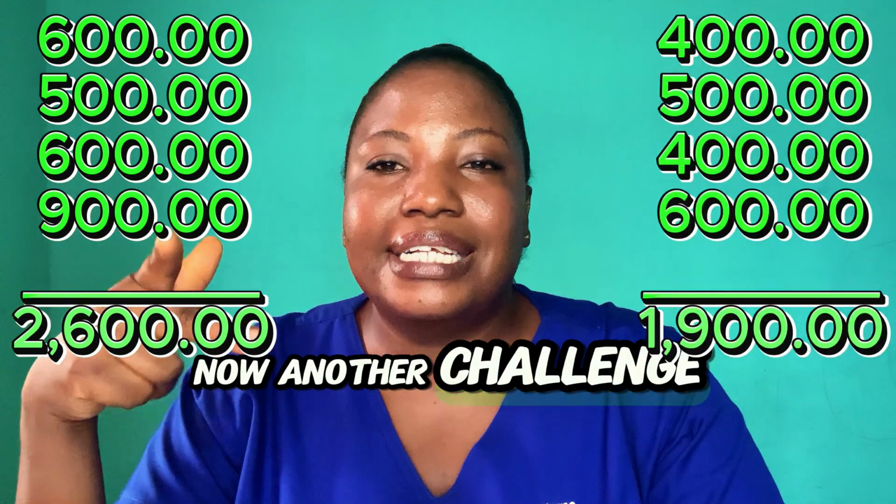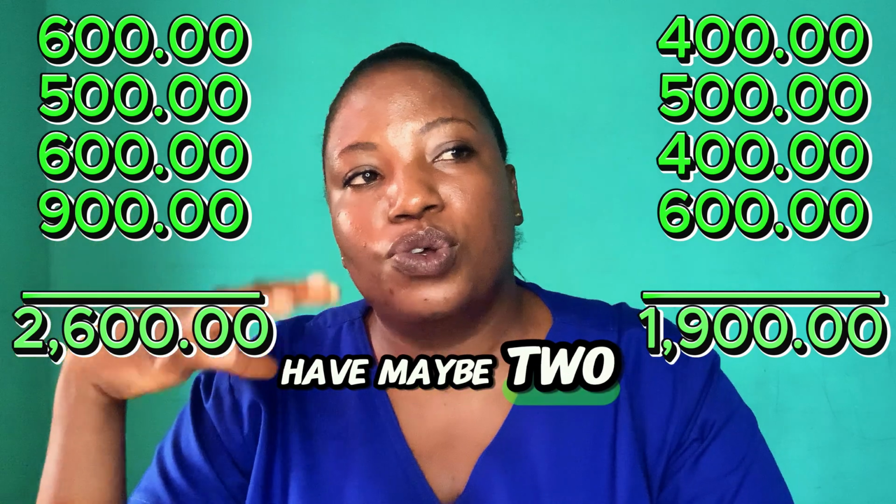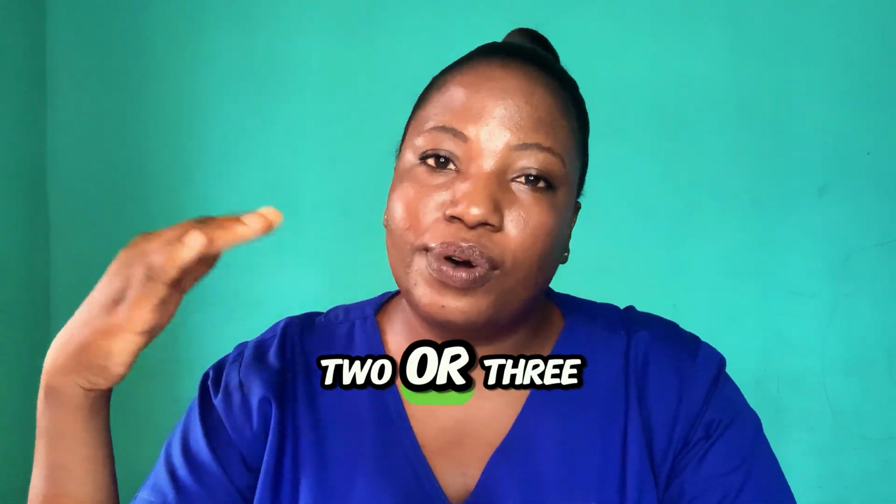Now, another challenge comes if you have maybe 2 or 3 names, and these names are not arranged well on your document. The arrangement of your name also counts. So if you are now going to do your birth certificate, the trick is to make sure that the way the name will be written on the birth certificate will match what you have on your WASSCE certificate and your testimonial. If you're able to do that, then you don't have to go through the gazette and affidavits wahala. You don't have any problem with that.